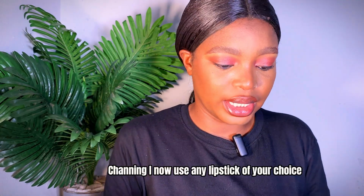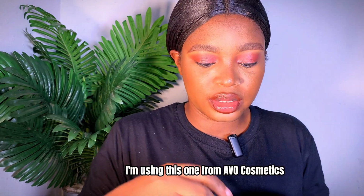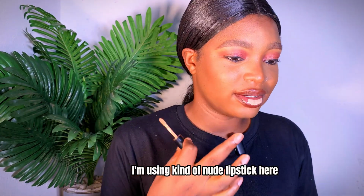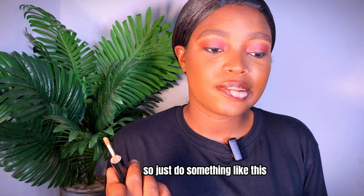And then you can now use any lipstick of your choice. But I'm using this one from Avour Cosmetics. It's a really matte lipstick. We are going for a nude lip, so I used a brown one. I'm using kind of nude lipstick here. So just do something like this.